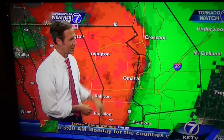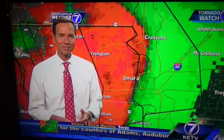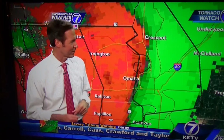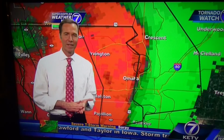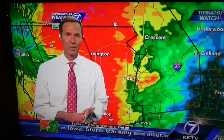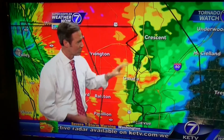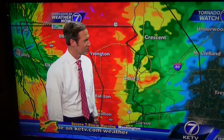We must have taken some kind of lightning hit at the TV station. Lights flickering a little bit here, Bill. Hopefully everything stays up and running here, but really, really strong winds. We can hear them downtown right now. I don't know if our camera is working downtown. There's live radar. Super Doppler 7 is showing the storm pushing across the river.